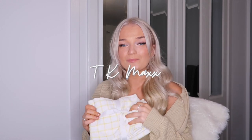So a couple of kitchen essentials. First one from TK Maxx. This is actually the only thing I got from TK Maxx this year for back to uni. TK Maxx were not impressing me. I was very disappointed. Usually I come out with a bag this big for uni, and I came out with a purchase this small. But I got some tea towels.